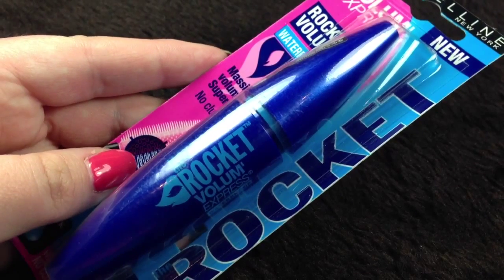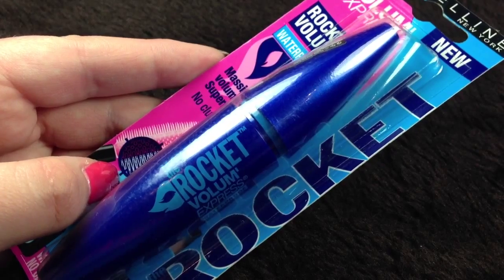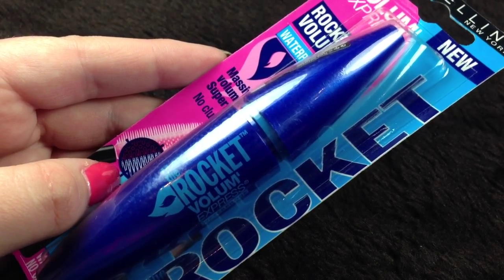So I decided to go out and get it for myself. So that's the first one. Very excited to try that out and try that sort of theory out about it.